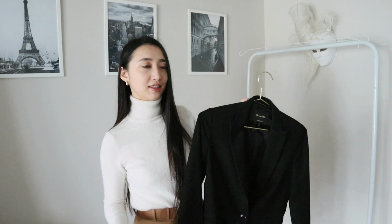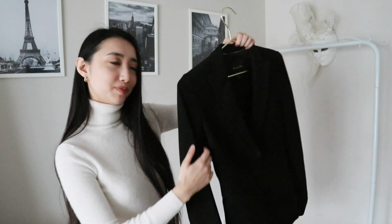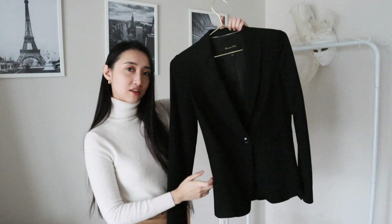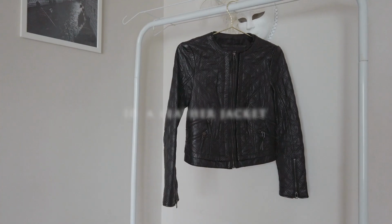Pay attention to the fit, especially on the shoulders, otherwise it's not going to look good. I prefer blazers that are fitted at the waist, like this one I have. The oversized blazer has been really popular, but I'm not a big fan because it drowns me. So depending on what your style is, if you prefer something that's more trendy, then you could go for an updated cut. But if you prefer something that's more timeless, then I would say go for a structured fitted one.